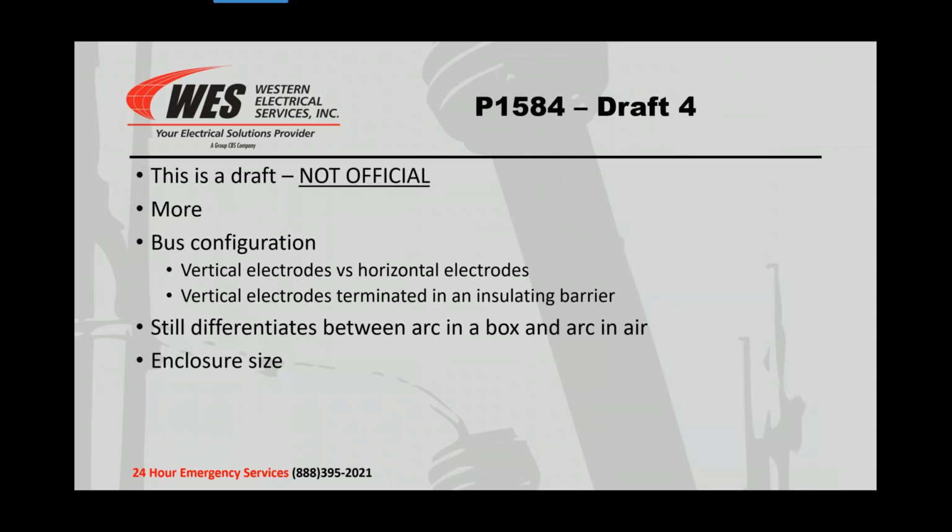So, like I said, they have a draft version. It's actually the 4th draft version, but they finally are putting it out for people to make comment, and there'll be some changes. So this is not an official IEEE document. So today, if we get a power study, we will still use the 2002 version. But there's going to be some more specific data points when we do these in the future, when this does get released as an official version.